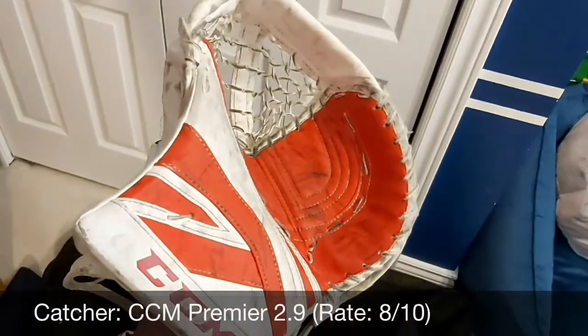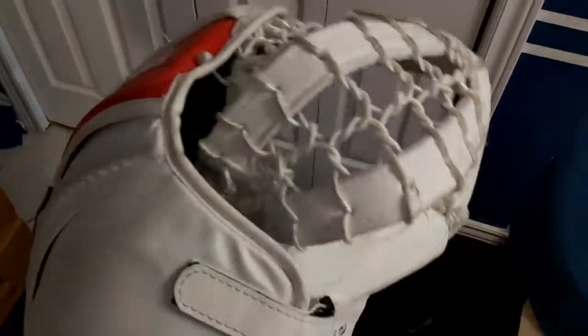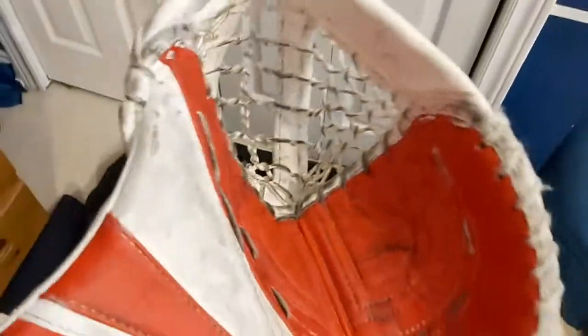So for my catcher, I have a CCM Premier 2. It's a stock glove. It's a one-piece cuff with a double T. I just find the double T honestly makes the pocket nice and big so I can catch those pucks.